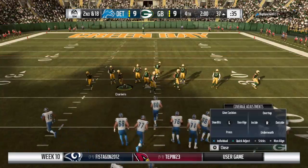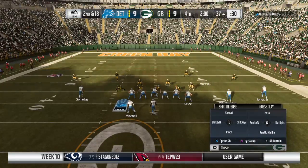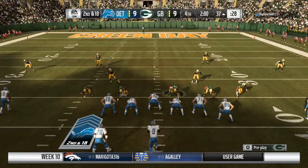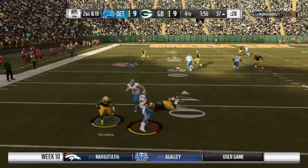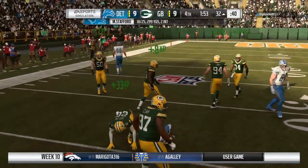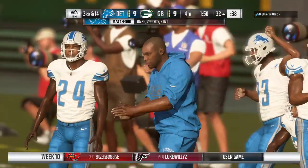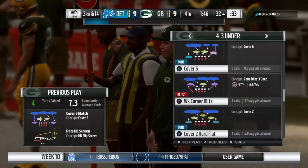Got to imagine the pass rush will be equally intense here on 2nd down following the sack. It's 2nd and 18. Stafford now to throw. Now they go screen. It's complete. And he gets it down to the 32. A good job defensively to hold that to 4 yards, and now it's 3rd down. That completion helps out in a nice way.